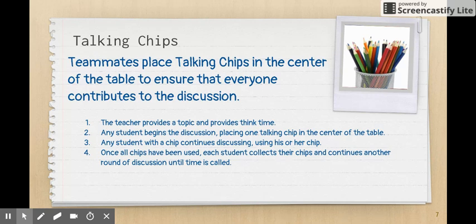After that thinking time, any student can begin the discussion. They simply need to place one of their talking chips in the center of the table and then share their thoughts. Any other student can follow as long as they have a chip by placing their chip in the middle and then sharing their ideas. Once all the chips have been used from each of the students, they're going to pick their chips back up and then just continue with another round of discussion until time is called, determined by the teacher.